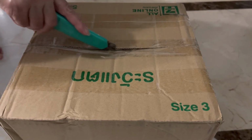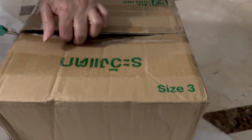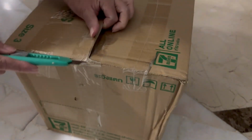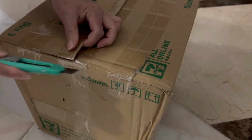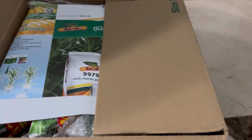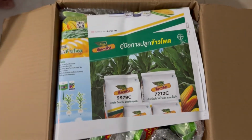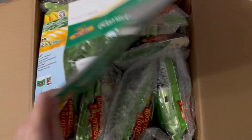I'm super excited that this has finally arrived after about 2 weeks. It is something edible and it has collectible stuff. Make sure you all handle knives with adult supervision. And here we have the content. What is this?